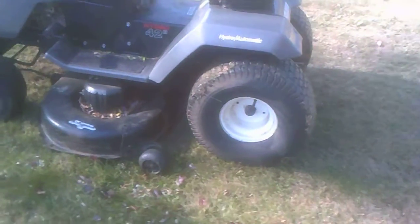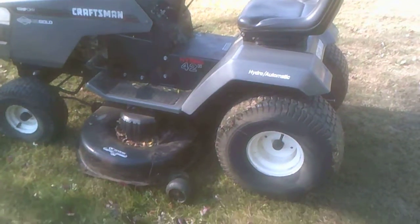This is day 5. I've affectionately named our Craftsman tractor Scruffy. And he did get a little scruffy for me.